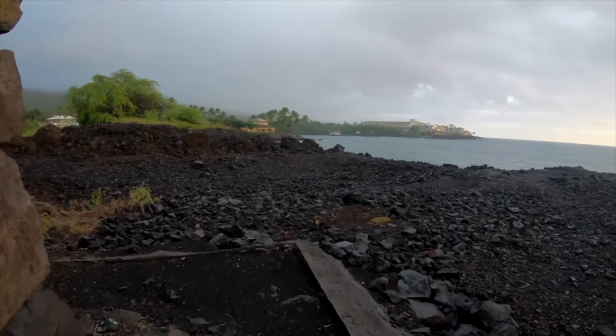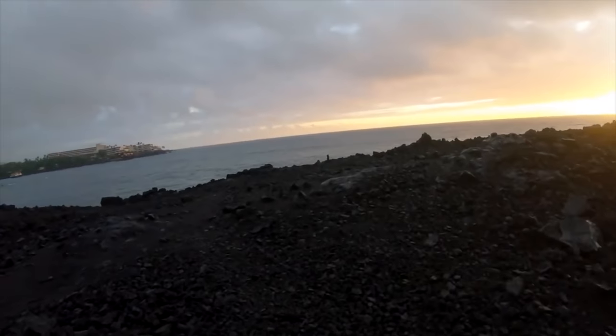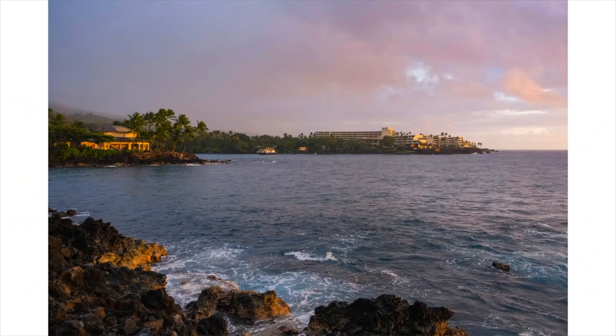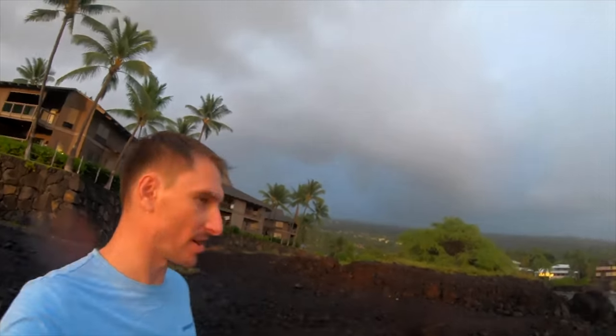The path terminates, but there's quite the... Oh, it does continue in there, but we have an outing here and we can just venture out and enjoy the sunset. On the other side, we have more resorts and the Sheraton, so it's a really good view. Oop, a lava rock bird. Simply stunning setting. Whoa, and a rainbow right there.